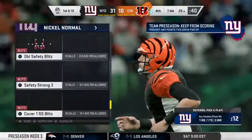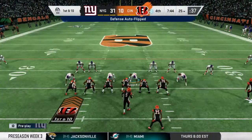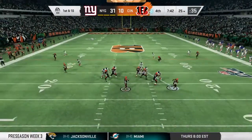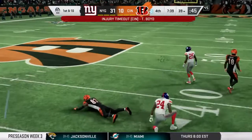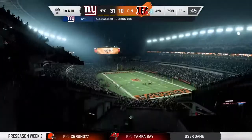Now the Cincinnati offense ready to see what they can do here, following the pick 6, and they have decent field position. We'll see how they attack this drive. I don't think all you say to your guy is, listen, let's just take care of the football a little bit better. Make some better decisions on this drive.